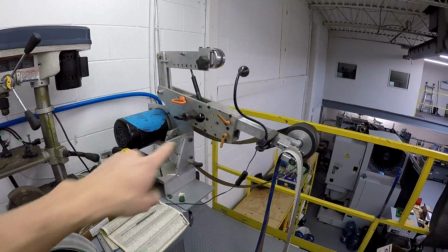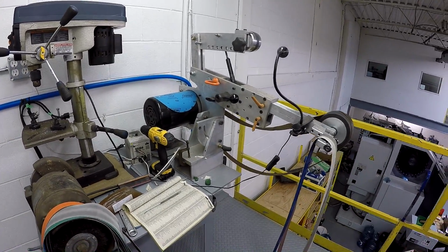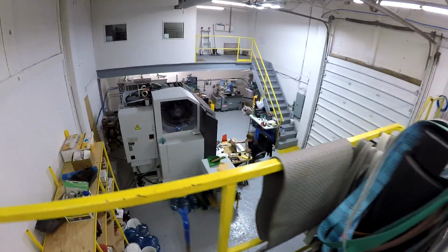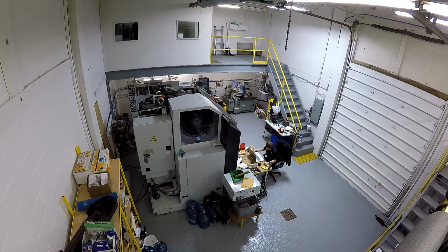Belt setup. This is the grinder that we built ourselves. We also have a video on that. It works quite well. And yeah, so here's the view. Sexy tool changer on the Mori. Tormach's hiding behind there.